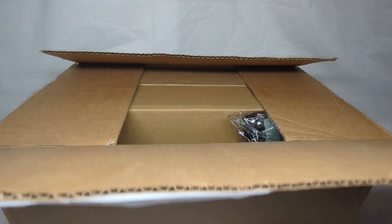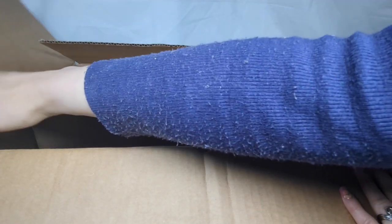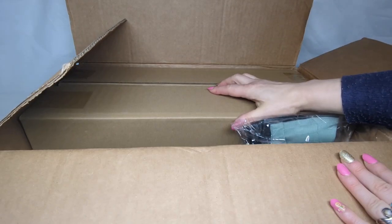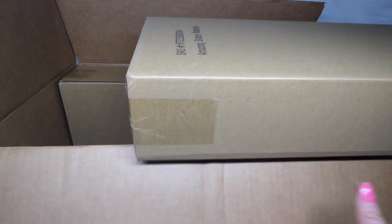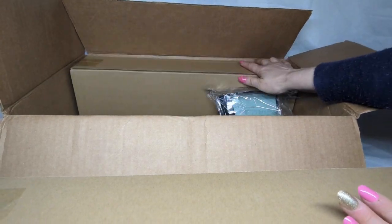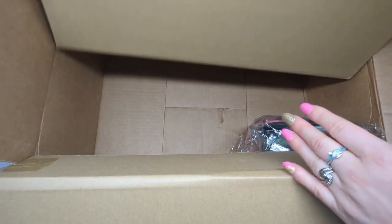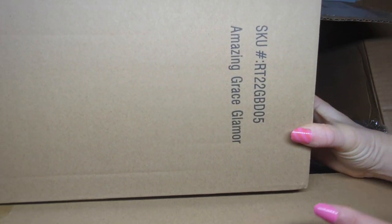When these dolls came up for sale, I was pretty lucky because in Australia it was in the morning, I think it was 9 a.m. So I was up and ready to order, and I did order straight away. I had a feeling that especially this one here, which is Grace Glamour, I can see it's written on her box, was going to be very, very popular, and I was right. She sold out within about, oh, it was very quick. It was like 20 minutes.